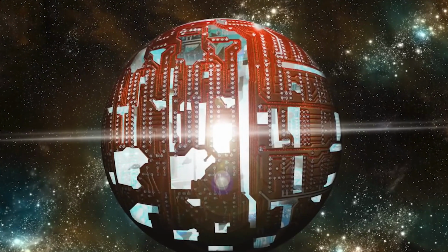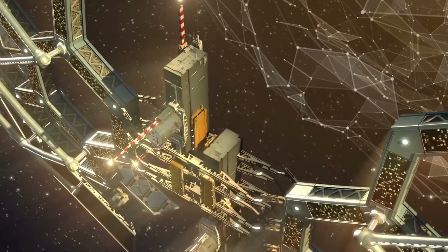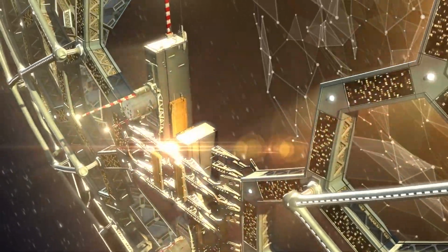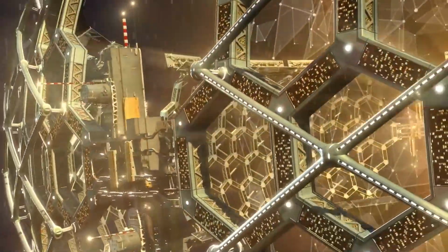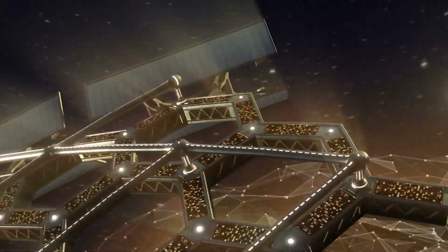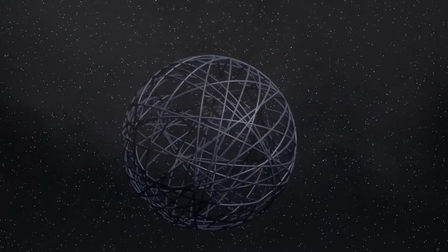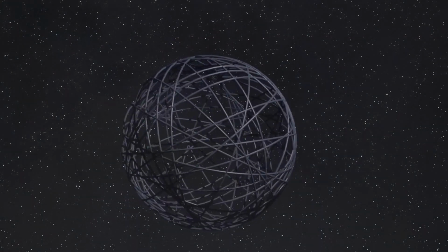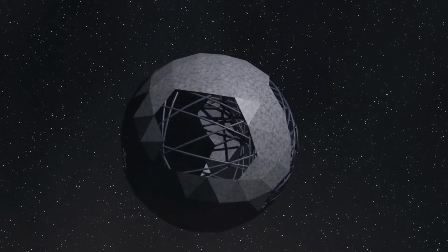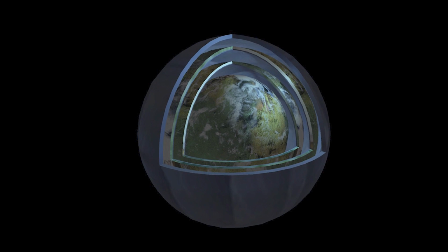Shell worlds are designed to emulate natural planets but require far less mass to create. If you look closer, you can see that shell worlds are typically composed of a surface layer of rock, soil, water, and living things sitting on an immensely strong spherical shell made of materials capable of holding the surface in place for timescales on the order of billions of years. Simply put, beneath its surface lies a number of structures.